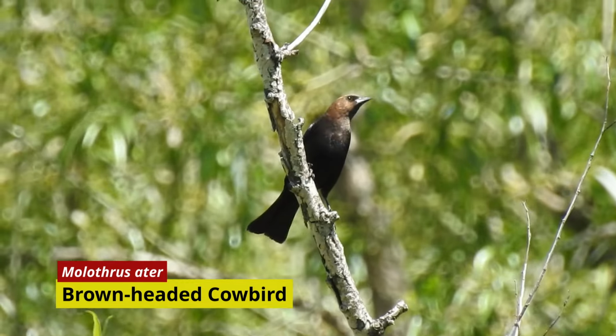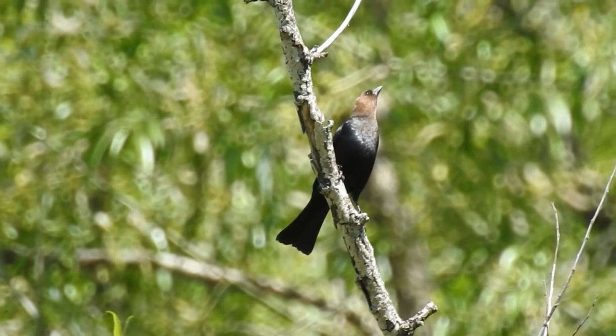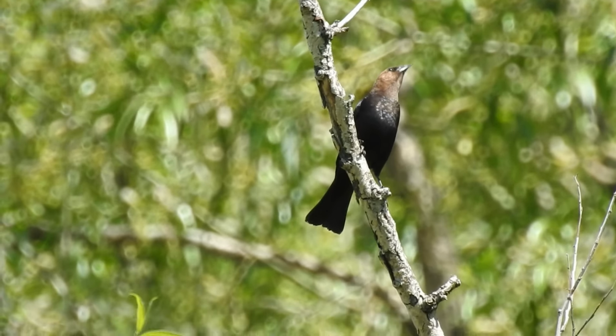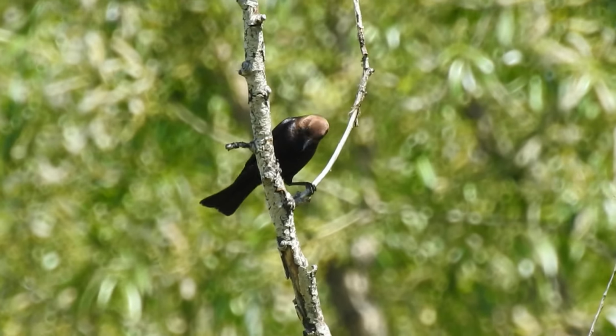Also, I picked up brown-headed cowbird, which is one of the birds I wanted to get on the way back. I know you've seen it recently on the channel, but it is a brood parasite, meaning that it will lay its eggs in other birds' nests, basically to give those birds an opportunity to raise their young. So it's a pretty interesting bird, pretty interesting evolution that it's gone through to get to that point. But yeah, brown-headed cowbird added to the list as well.